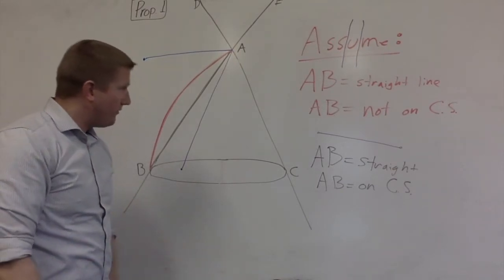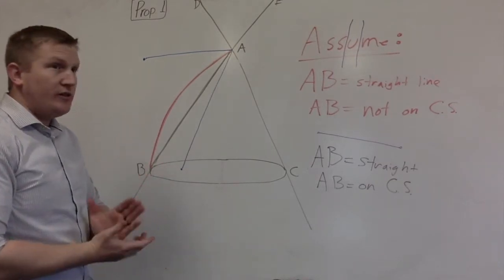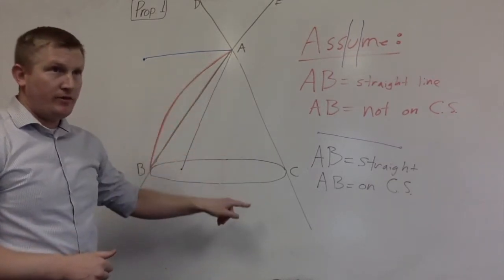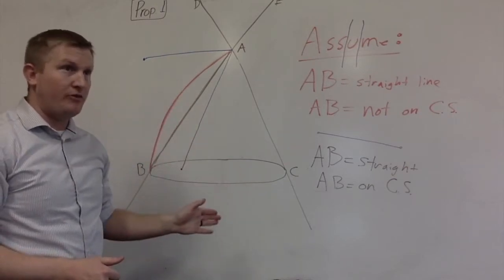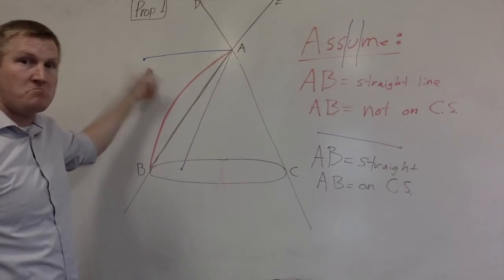All right, so that's pretty much it. That's the big takeaway. Any line from the vertex to a point on the surface, that line must be on the surface. If it's inside, wholly inside. If it's outside, wholly outside. Easy enough.